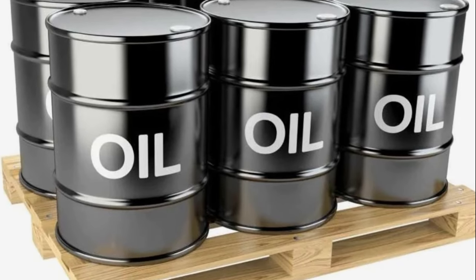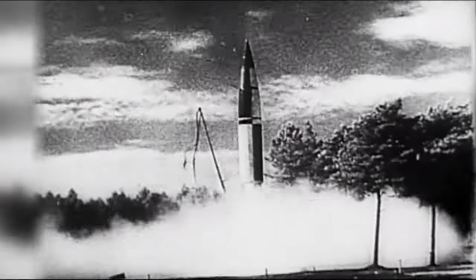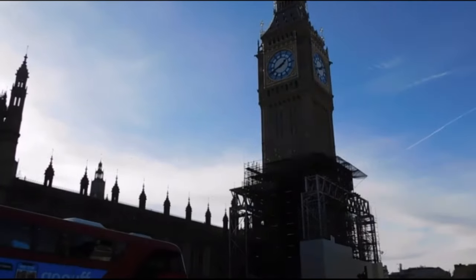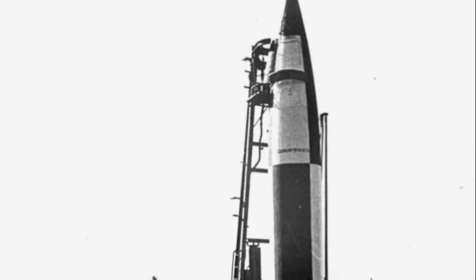The first combat launch of the V-2 took place on September 8, 1944. The target was the capital of England, London. Naturally, no air defense system could shoot down such an advanced and fast missile. However, as it turned out in practice, the V-2 was not very reliable.